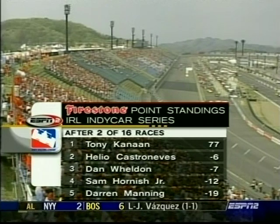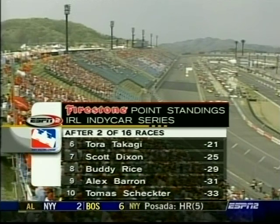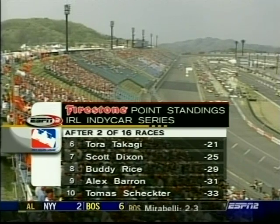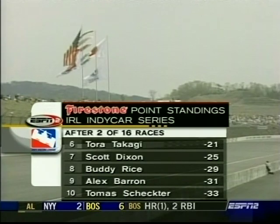Two of the drivers looking for success for Andretti Green Racing, and Tony Kanaan certainly has it at the moment, leading the points fight. Wheldon sitting down there in third. And this, of course, after two of the 16 races. Motegi is round 3. Let's send you back now to Jack Arute.